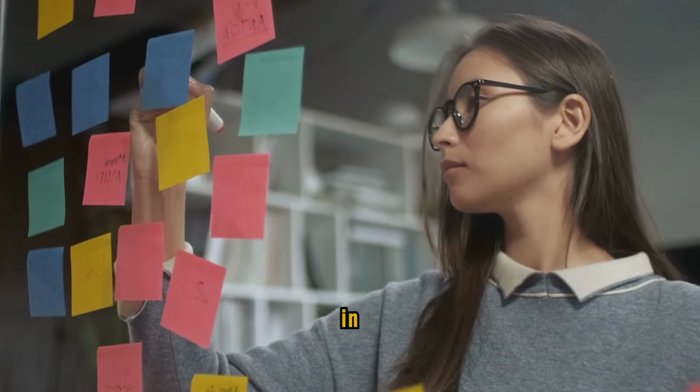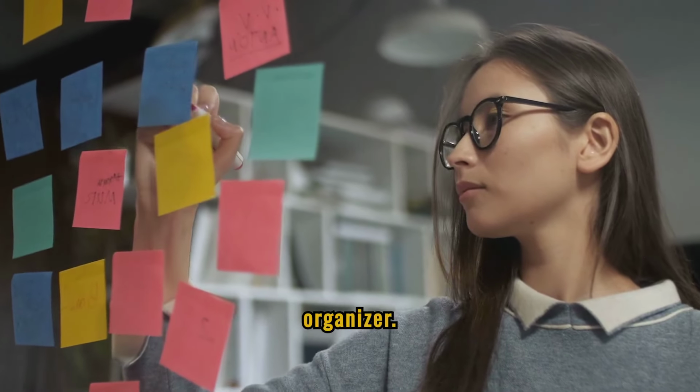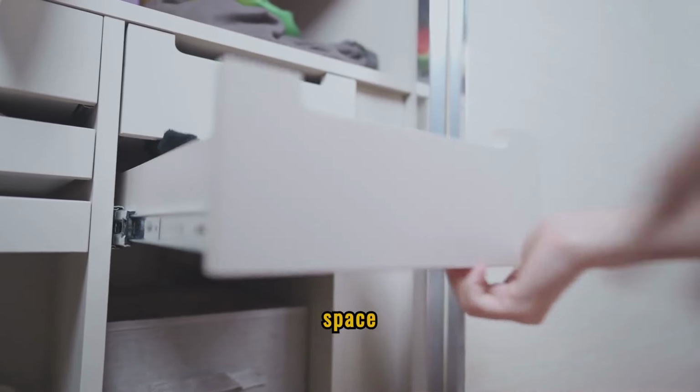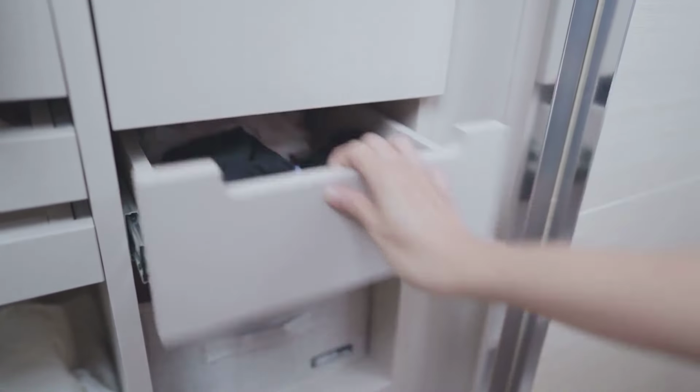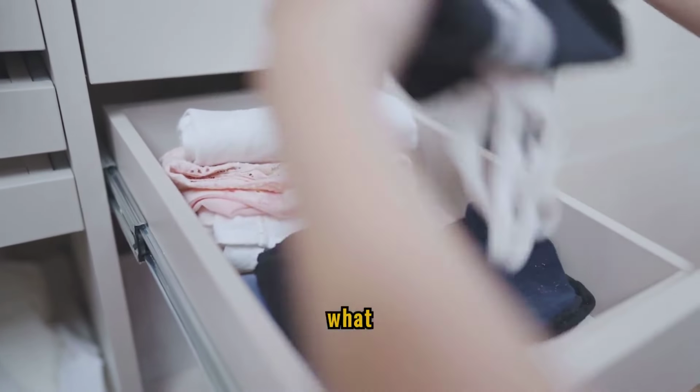To maximize storage in your closet, build a custom organizer. Measure the space and install shelving units to fit your needs. This will help keep your clothes and accessories neatly arranged, making it easier to find what you need.